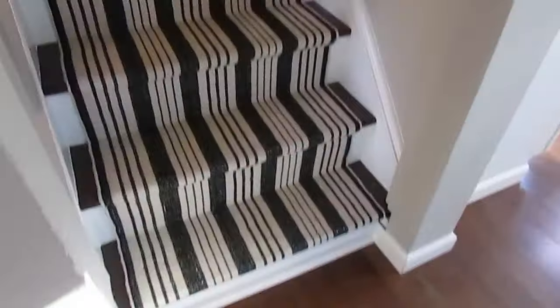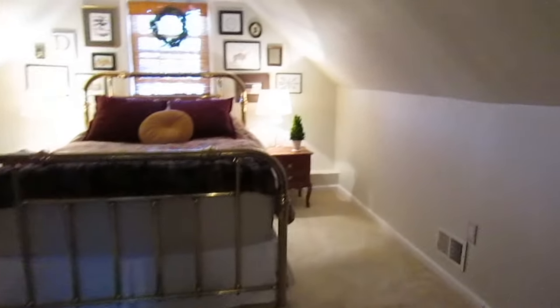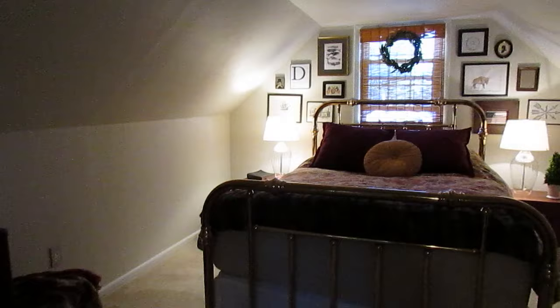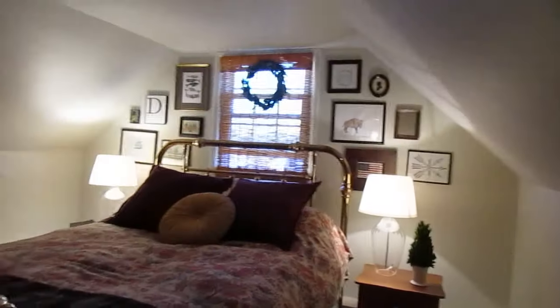We're gonna head back upstairs. Okay, so heading upstairs, let me grab these clothes. We will get to our bedroom. So this is our little cozy nook where we have our bedroom. So I know I've showed little clips of this before, but here it is.